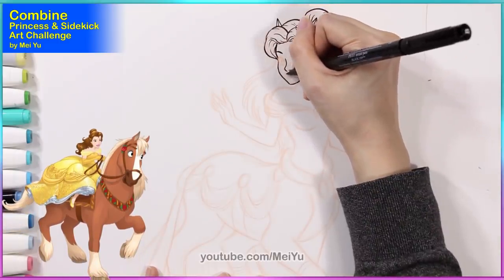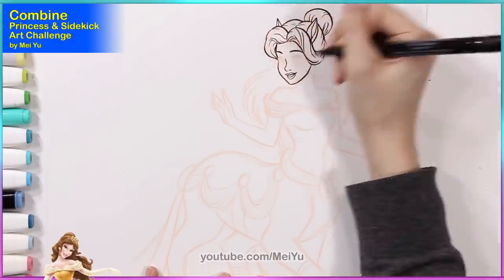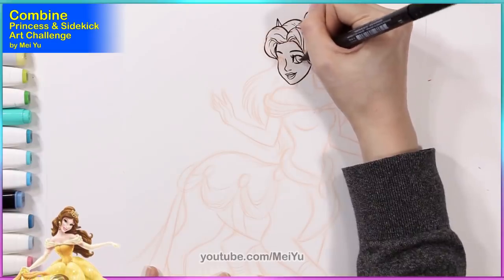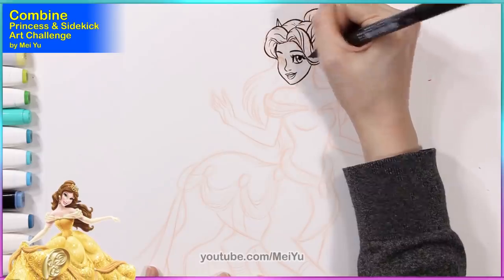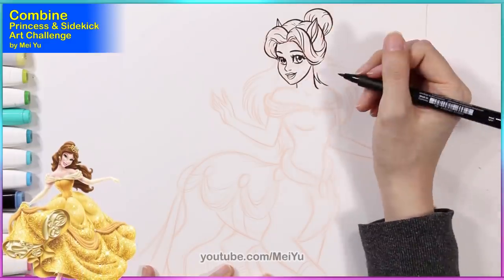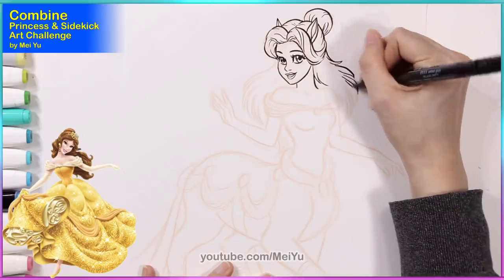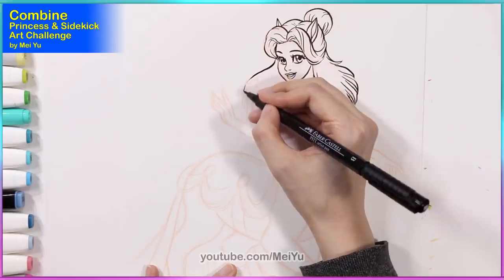Originally, I was thinking about combining Belle with one of the characters from the castle, like either Lumiere or Cogsworth, but technically they are Beast's sidekicks, and although they do spend a lot of time with Belle, I wanted to do something with just her sidekick. So I was thinking, Phillipe is such a cute horse. I really like his design.